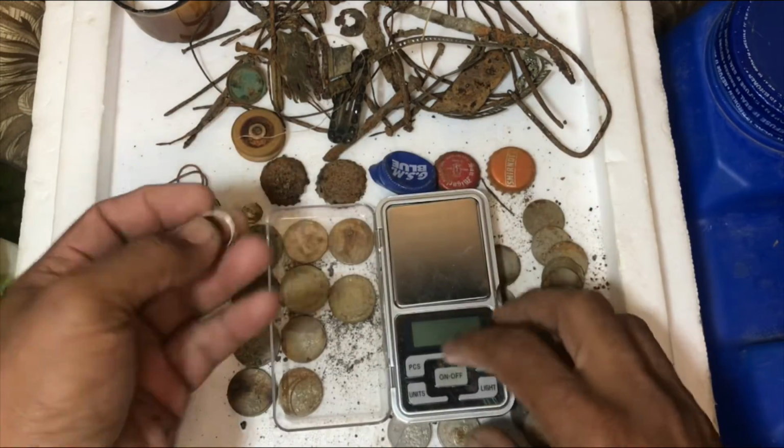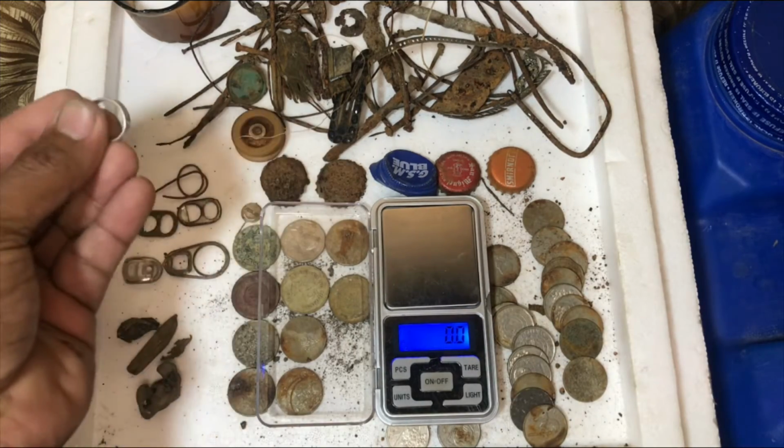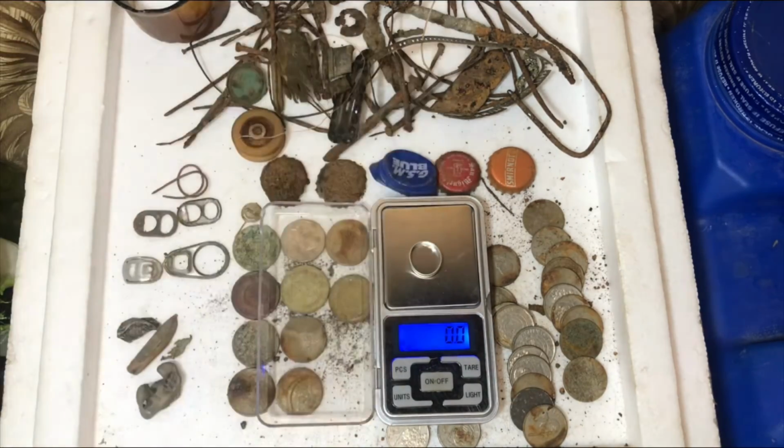Then let's weigh the silver ring. Okay, 2.3 grams. Okay, it's a heavy one. This is what I got in episode 16, Dingalan, Aurora.